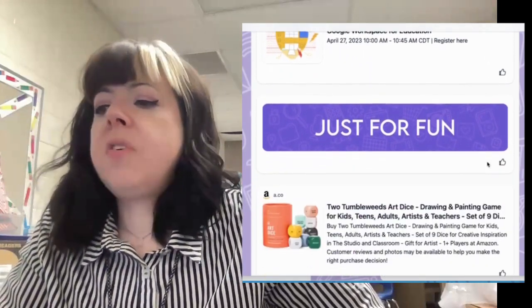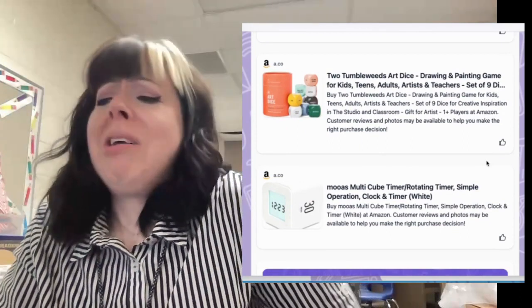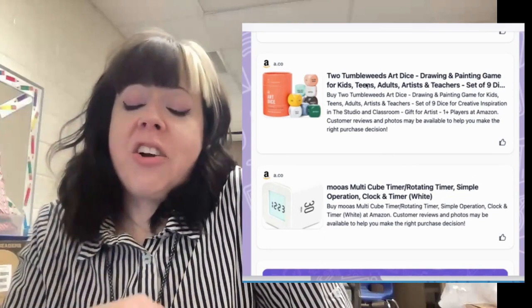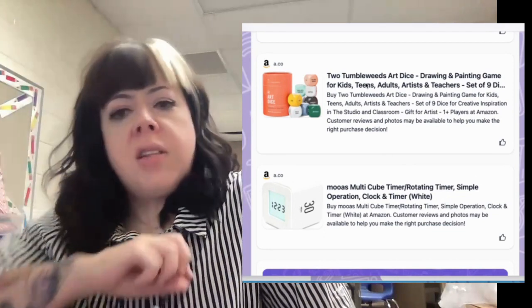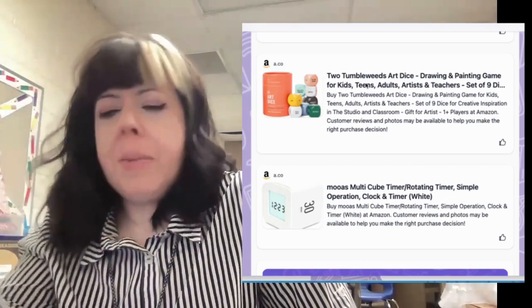Just for fun, because who doesn't like shopping? A little retail therapy for you. We have these really fun looking art dice. If I was still teaching art, I totally would have bought these little dice with subject matters and things, so kids can roll them and it tells you what you need to draw or invent or make.